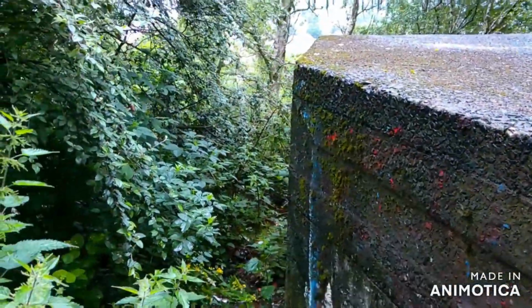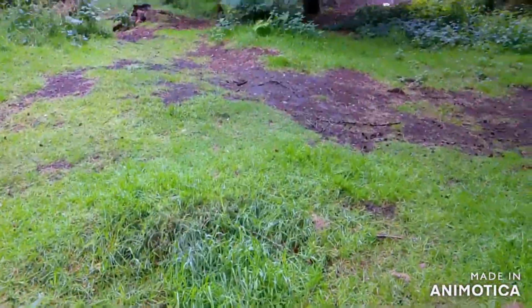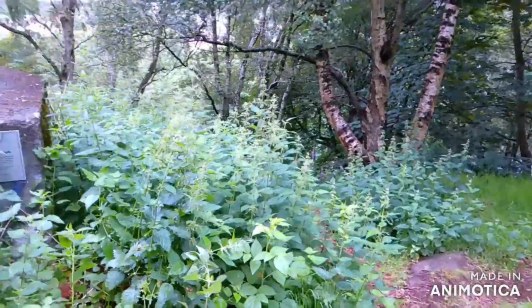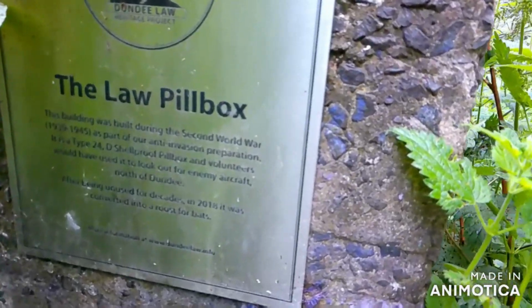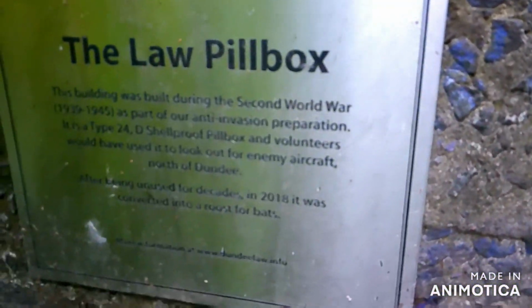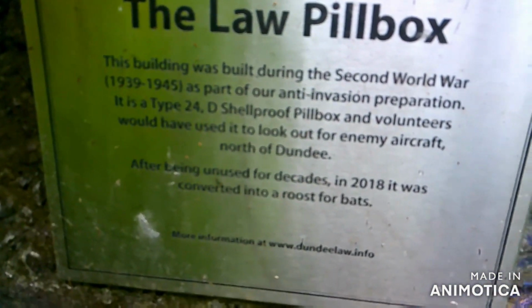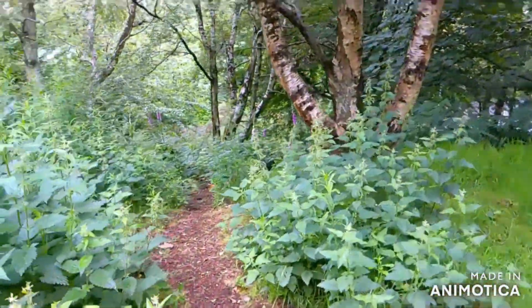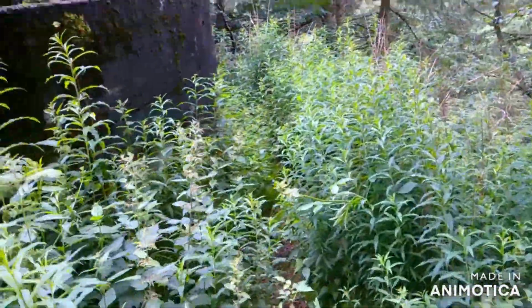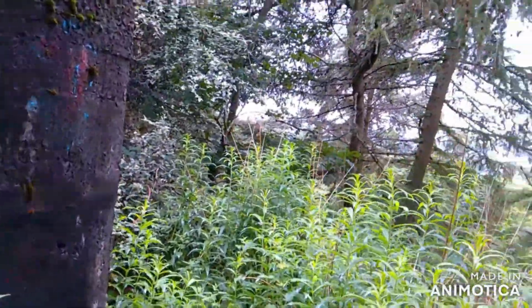I'll get them posted up. The Law Pillbox, and it gives you the spiel. I've got a good friend of mine that was wanting me to find where this was, so if he's watching, I hope this is of help to him.